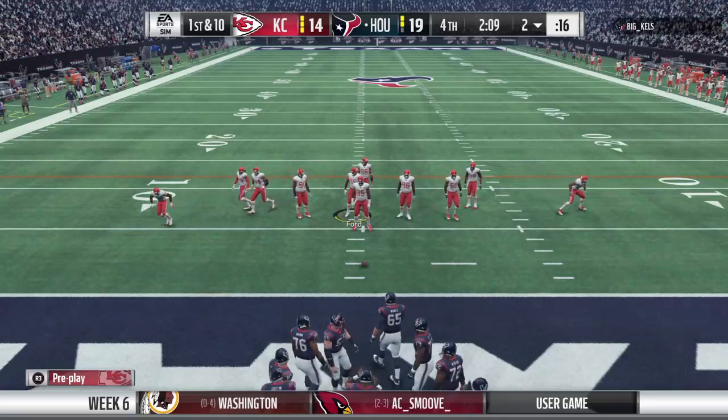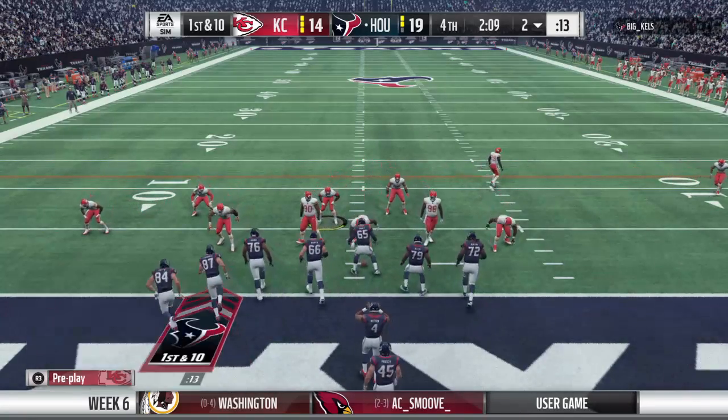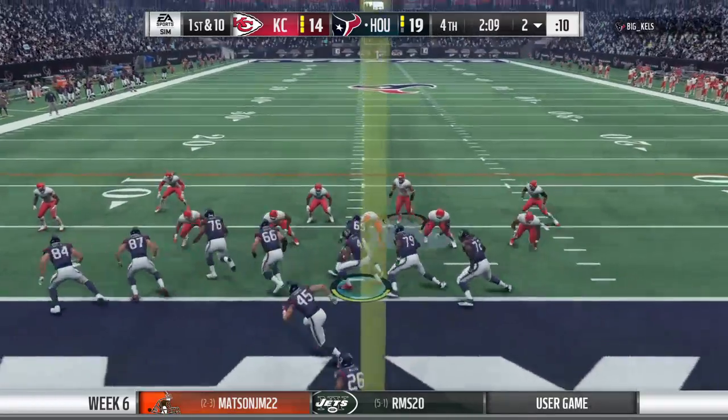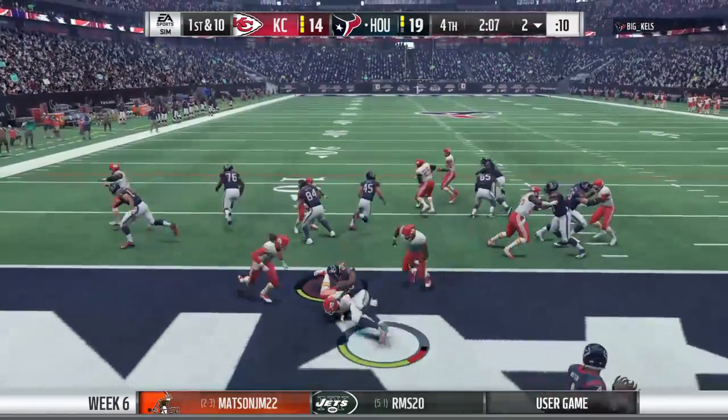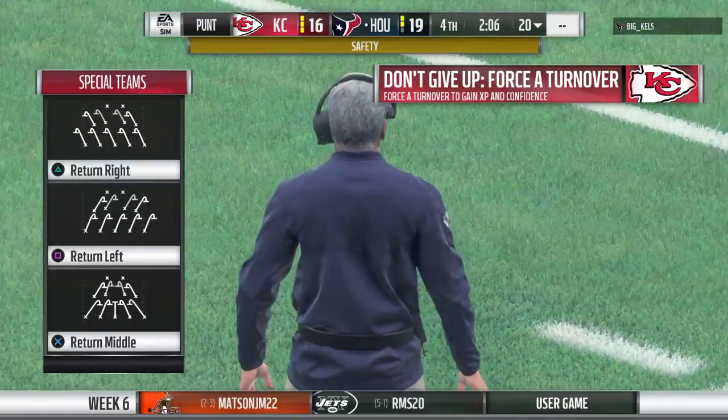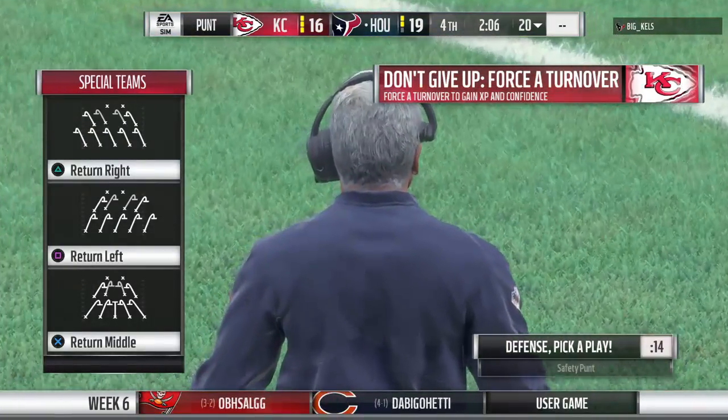Very tough spot here for the offense to start. Here we go. They'll start out on the ground. It's Lamar Miller. Oh, and he's not going to make it out of the end zone. The push too strong, and that'll be a safety.